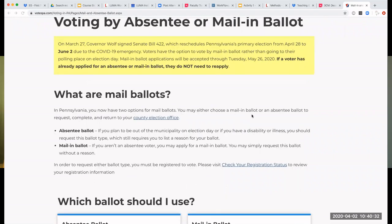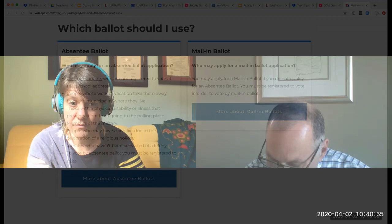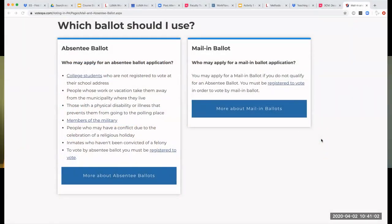First, I think it's important to clarify the difference between absentee voting and mail-in voting. In years past, we had absentee voting, and you were able to apply for an absentee ballot if you were going to be out of the municipality, or if you were ill or disabled. You can still do that this year, but in the past year, new legislation was put into effect that expanded voting rights to include mail-in ballots. Mail-in ballots are also being called no excuse voting or no excuse ballot.